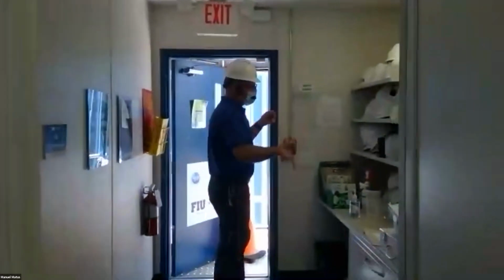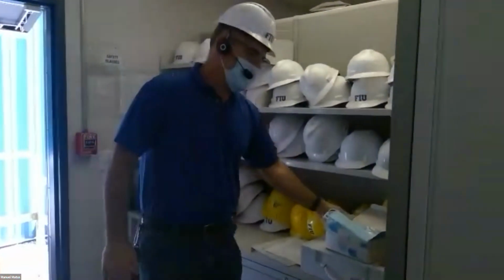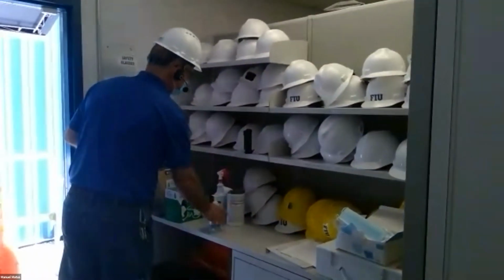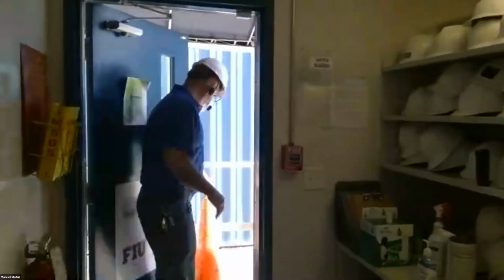Some of the safety we had, even prior to COVID, we have all the helmets and everything. Right now we have plenty of masks, so everybody that needs a mask, we can grab a mask. We have our hand sanitizer, and we have wipes to wipe everything down. And we'll continue inside.